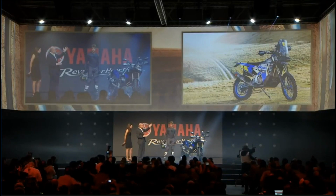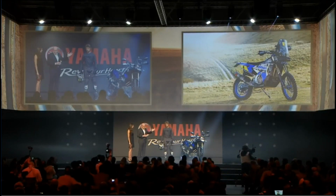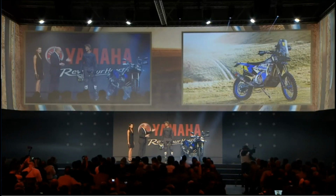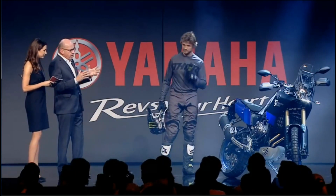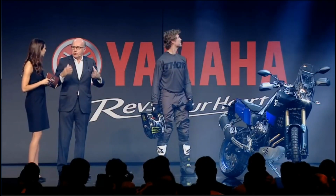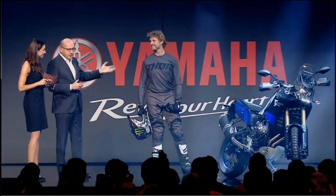Because we could never have had a link so strong between our racing bike, the bike Adrien will push to the win, and the bike our customers could buy to discover the world. So it's very great to have now this combination and this link, this bridge, being so strong again. So thanks to Adrien and all the Dakar team.